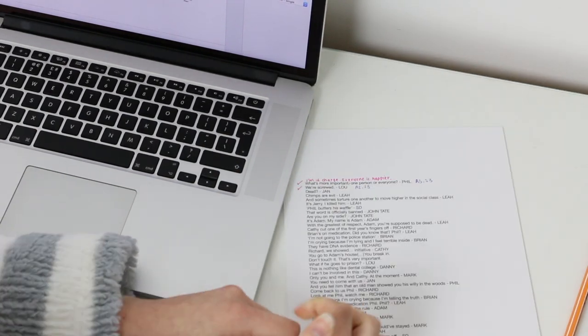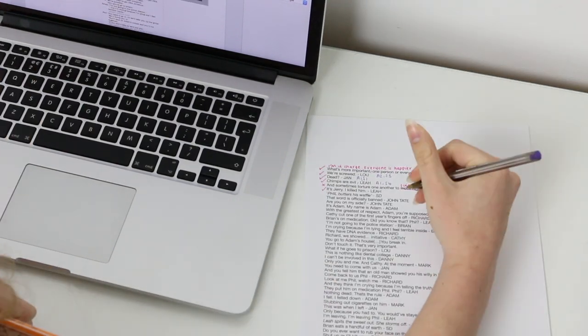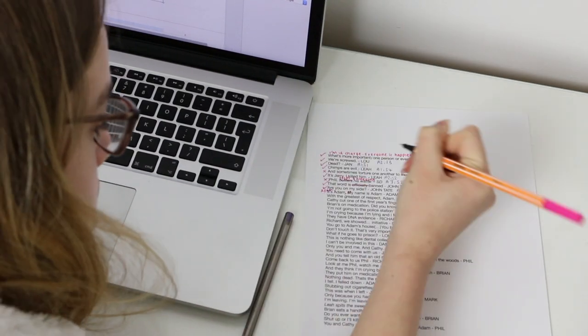I was pretty harsh on myself. If I missed a comma or anything, I marked it wrong, because I know that it's best to be harsh rather than too lenient, especially because the exams are getting harder to get the high marks.